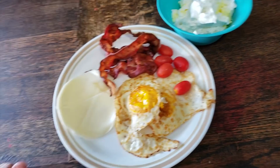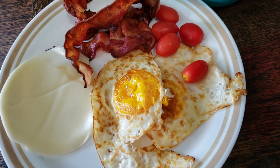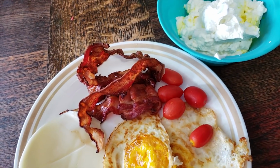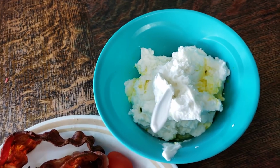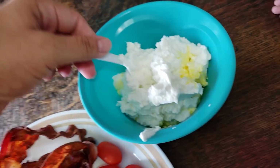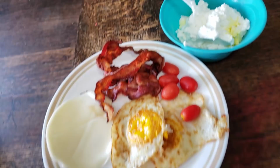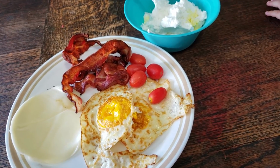Good morning, it's Sunday. I am having my same breakfast as usual. 2 fried eggs, 1 ounce of provolone cheese, 44 grams of center cut bacon, 1 cup or 227 grams of 0% Fage Greek yogurt, and this is lemonade Mio that I haven't mixed in yet, and 5 grape tomatoes, and that is going to be my first meal of the day.